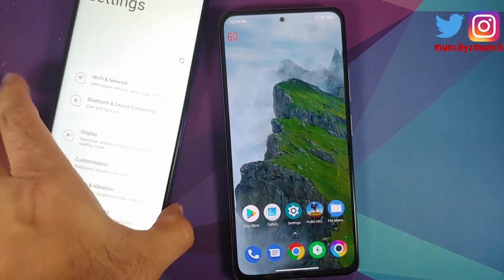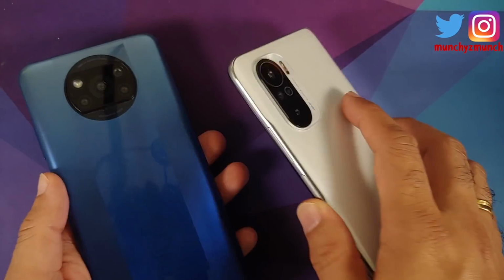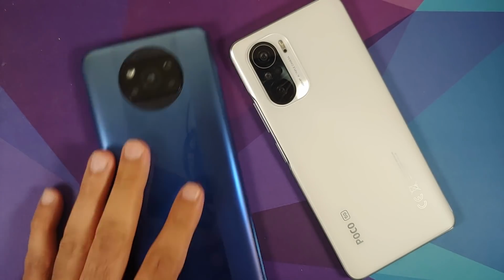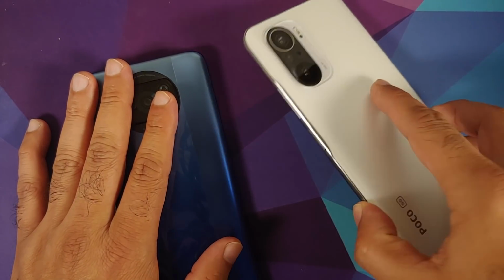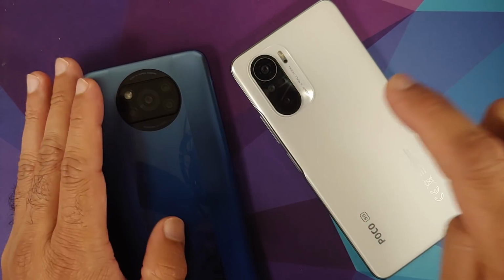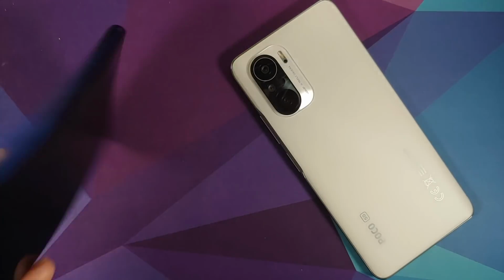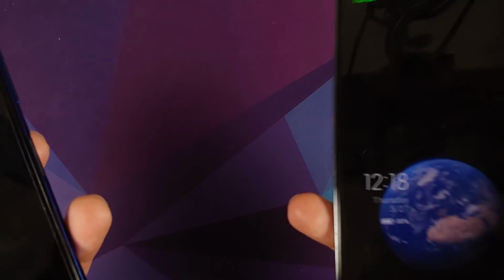So this here, Poco X3 Pro, this guy is a heavy beast. This is a heavy device, no doubt about that. Design wise, I think it is okay, not super great. This here is a light device and it is slim. Design wise, I think this looks more premium. This one, the Poco X3 Pro, is on the heavier side as well. This is above 200 grams and you can feel the difference. It's not that the difference is not much. You can feel the difference when you hold both these devices in your hand.